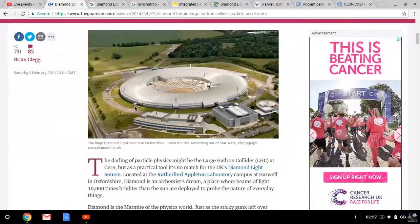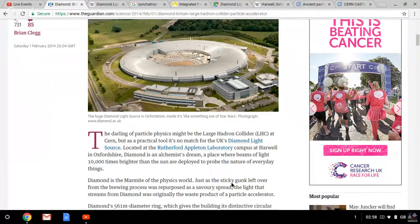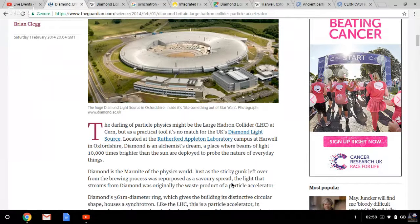Now it says the darling of particle physics might be the Large Hadron Collider (LHC) at CERN, but as a practical tool, it is no match for the UK's Diamond Light Source, located on the Rutherford Appleton Laboratory campus at Harwell in Oxfordshire. Diamond is an alchemist's dream, a place where beams of light 10,000 times brighter than the sun are deployed to probe the nature of everyday things. Diamond is the Marmite of the physics world, just as a sticky gunk left over from the brewing process was repurposed as a savoury spread. The light that streams from Diamond was originally the waste product of a particle accelerator.